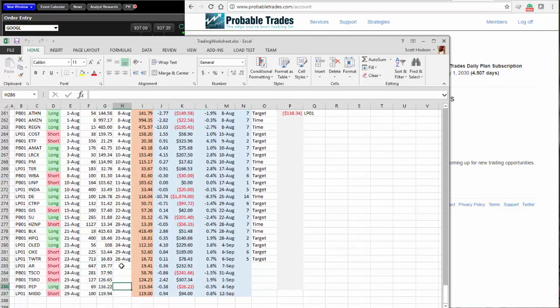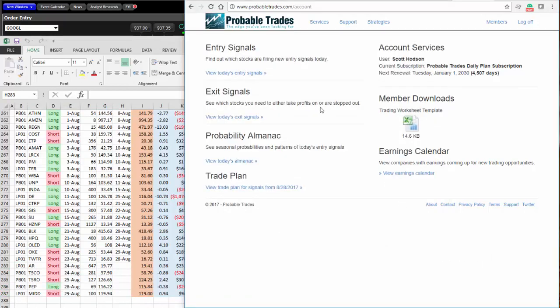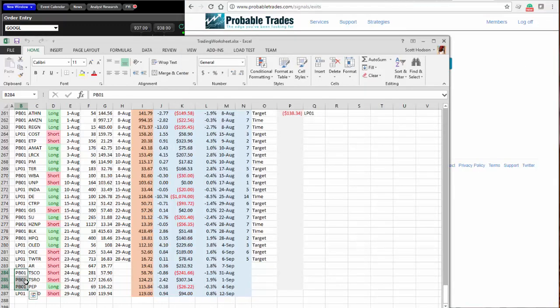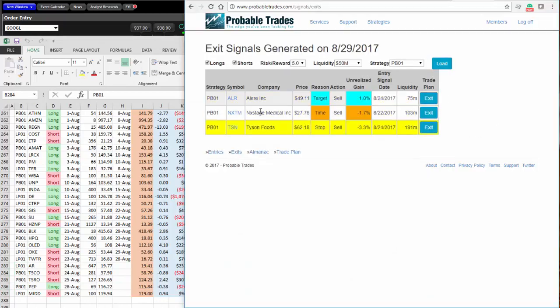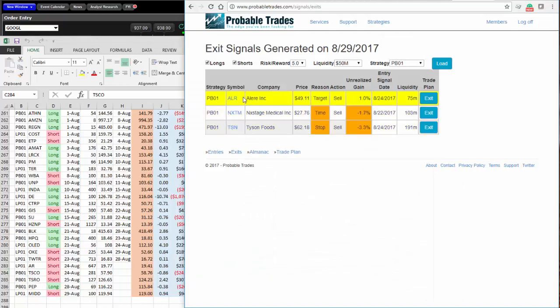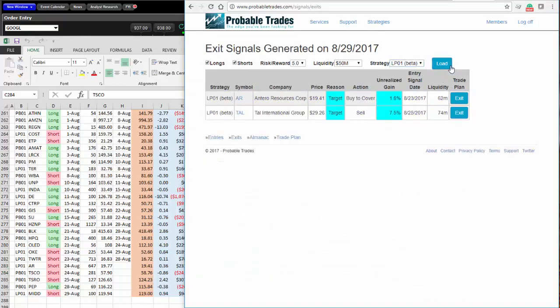So the first thing I do is check if I need to exit anything tomorrow. In the membership site, I go to the exit signals, and I have some PBO1s and a couple of LPO1s. On the PBO1s, let's see, I've got ALR, NXTM, TSN. No, I don't have any exits on these 3 PBO1s. Then I go to the LPO1 exits, and I have AR and TAL.